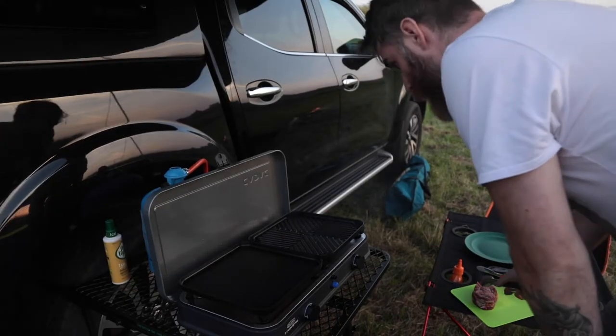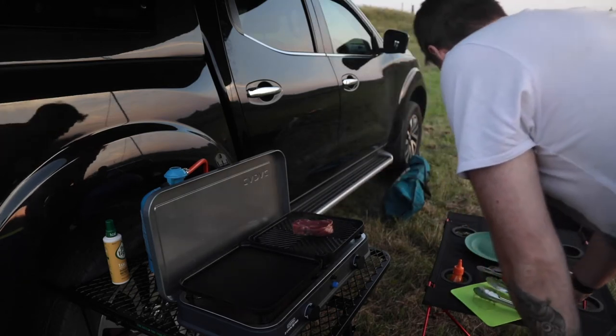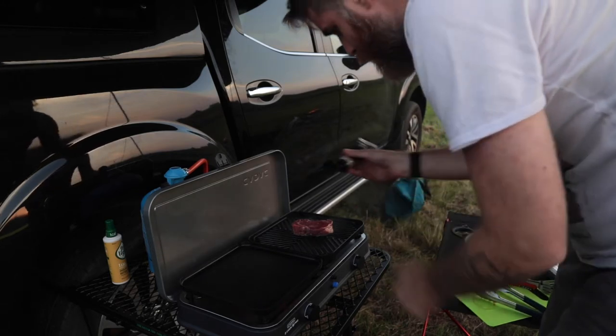So guys, potatoes are almost ready. So I'm gonna get my steak on. And I'm gonna get my squeezy garlic on top.